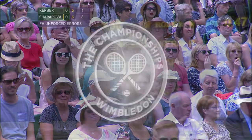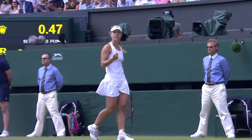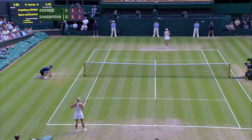That's where Hawkeye makes a massive difference. The point was replayed. If we hadn't had the challenge system, Sharapova would have been 3 points ahead in the breaker and on her way to the first set. It's given Kerber a lifeline here.